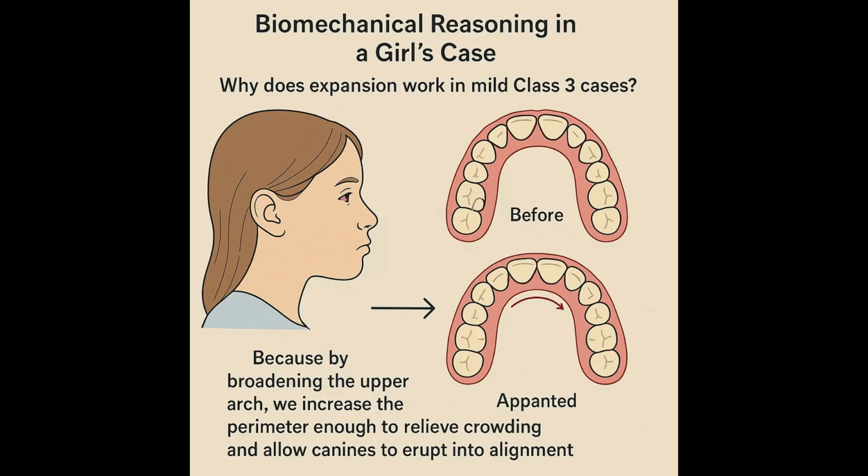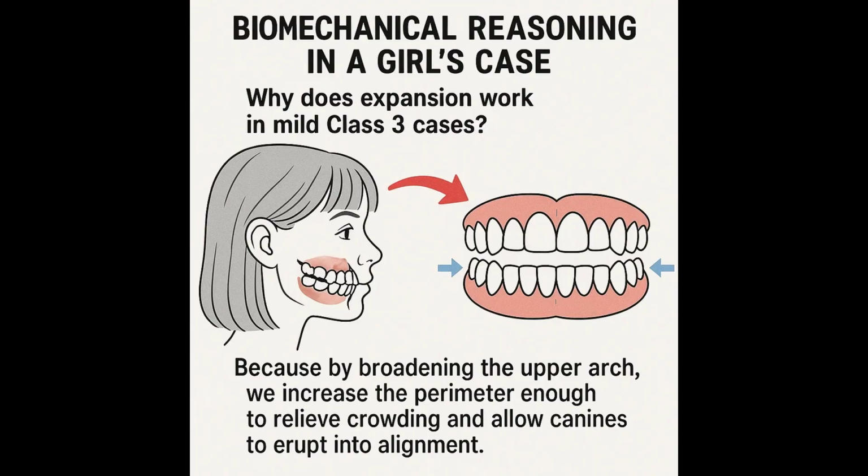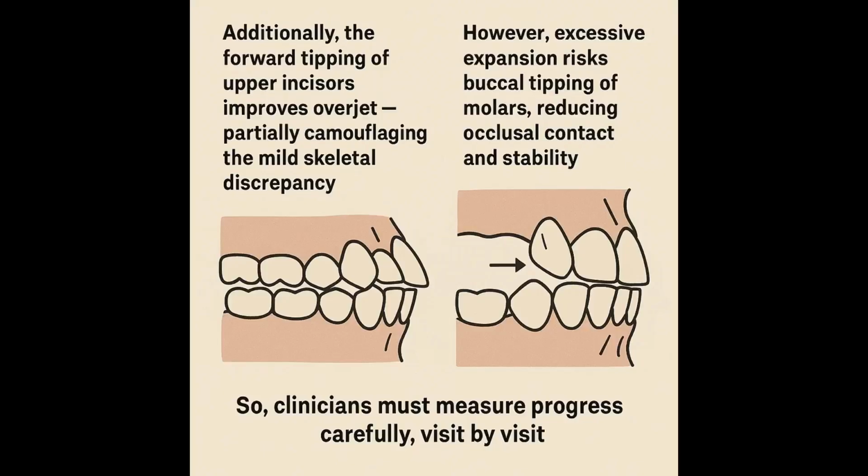Why does expansion work in mild Class 3 cases? Because by broadening the upper arch, we increase the perimeter enough to relieve crowding and allow canines to erupt into alignment. Additionally, the forward tipping of upper incisors improves overjet, partially camouflaging the mild skeletal discrepancy. However, excessive expansion risks buccal tipping of molars, reducing occlusal contact and stability. So, clinicians must measure progress carefully, visit by visit.